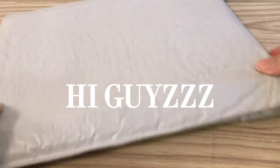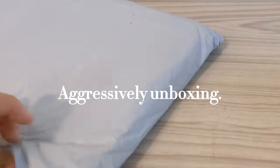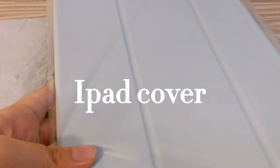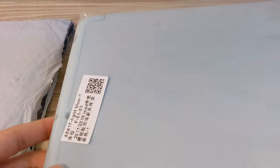Hi guys, I just received a parcel and I'll be unboxing it for you guys. The first thing that I bought is an iPad cover. I ordered it in light blue color because the old one is kind of worn out already, so I decided to change a new one.